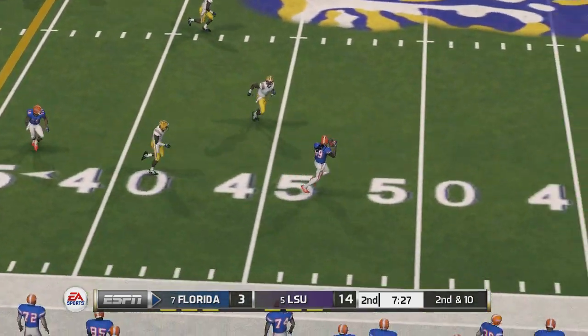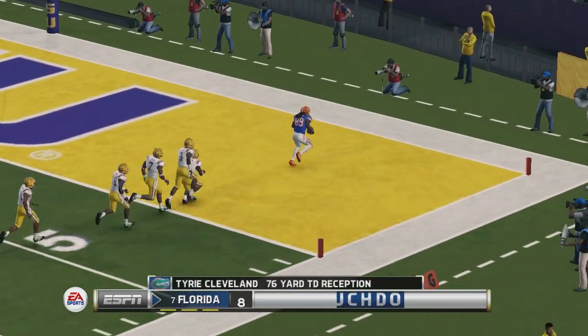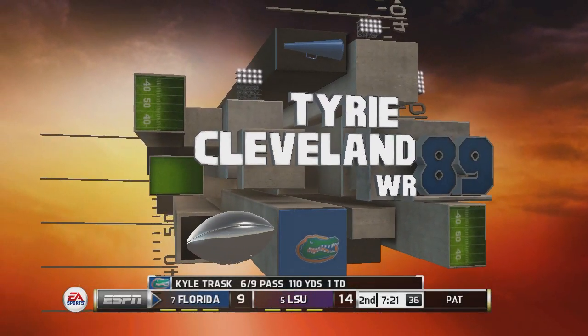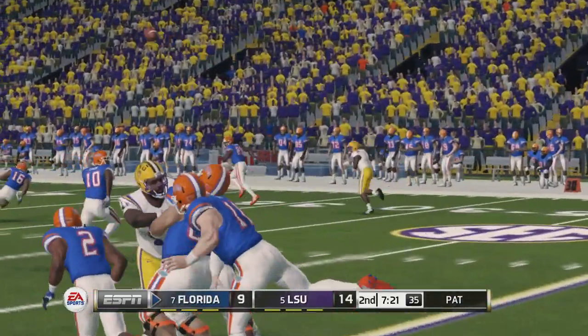He throws a dart to the right. Got it to the senior. To the 20, to the 10. Touchdown, Florida! And they had a tough time defending that one.